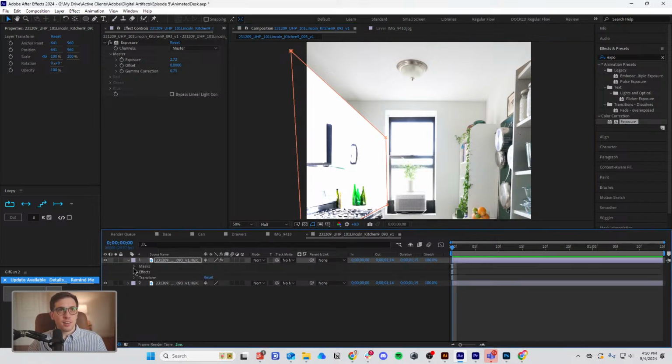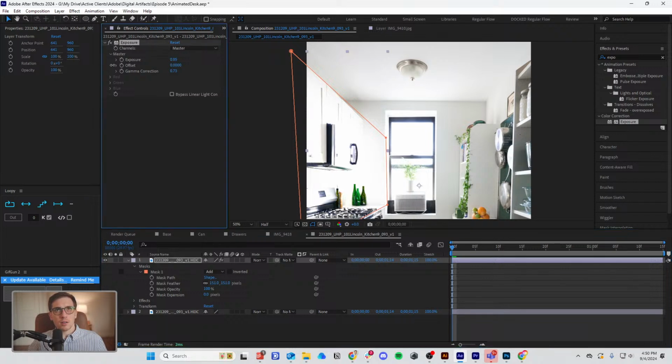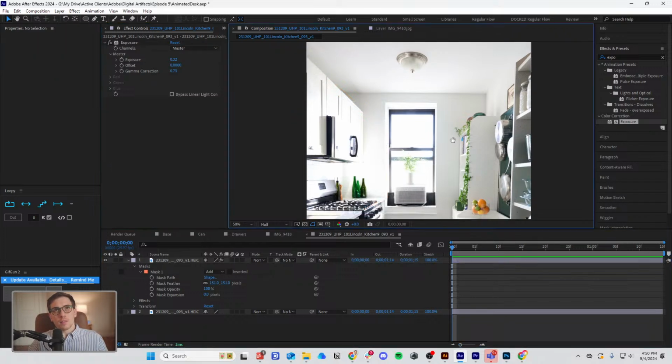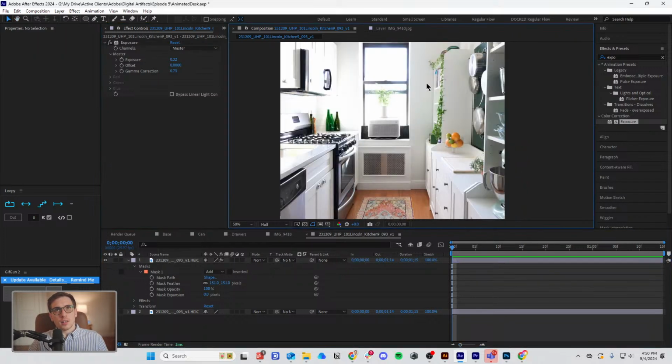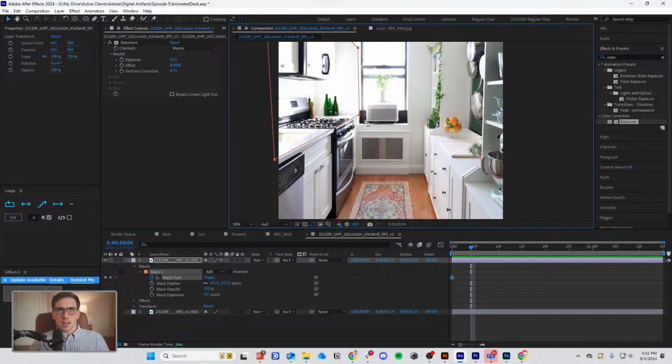And same sort of thing, we can just feather this out like that. We can maybe bring down the exposure a tad bit because that's a little dramatic, right? And we can make this kind of warp its way across. So you just click mask path, and then how do I want this to work?